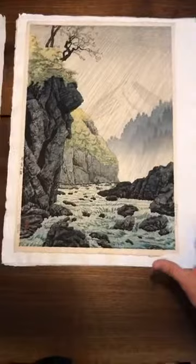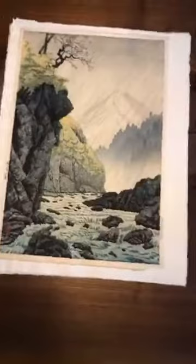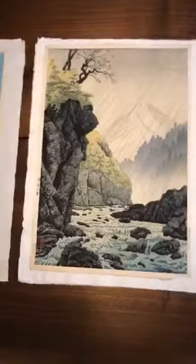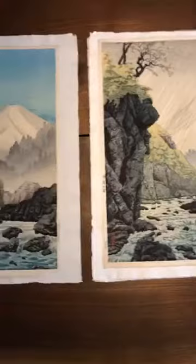So just so you can get a sense of scale, here is the Yoshida print, and this is the Hiroaki print. It's double the size of an Oban. So basically, the Oban sheet would go like this, and there's enough room to put another piece of paper there. So it's a double Oban size. And just quickly, I'll go over to the next print.